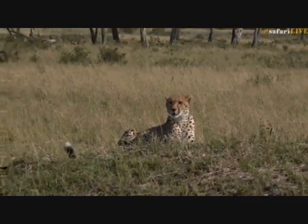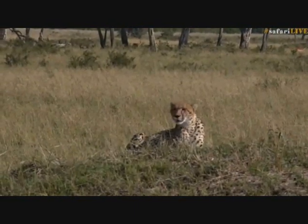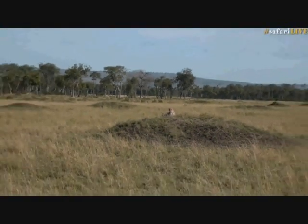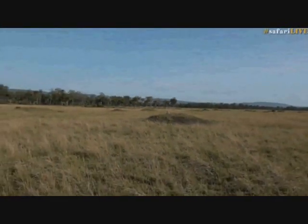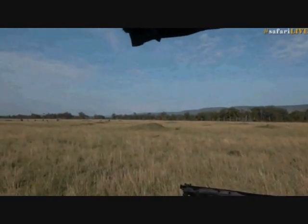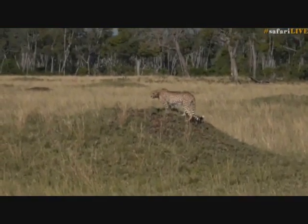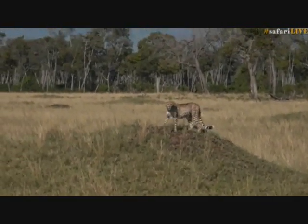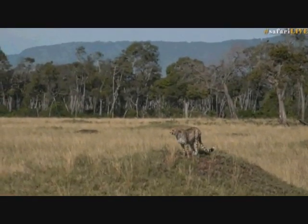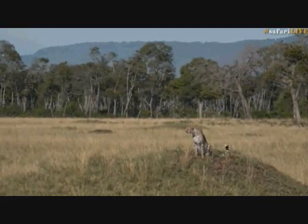I don't think she's going to last too long on top of that termite mound with her sister disappearing smartly. They've only been independent from their mother since about July, so they're still hanging on to those cub bonds, keeping them together. But eventually they will go their separate ways once they start mating and looking for boys. There's the second female on top of another termite mound, having a look at what's about.